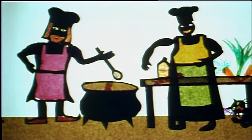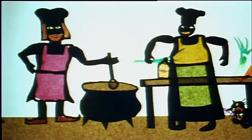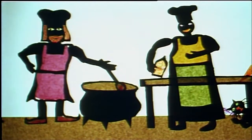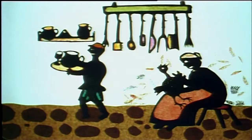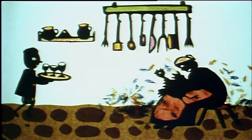Royal fish soup. Take 3 fresh trout. Throw in some leeks, carrots and a jug of wine. Stir well. Mmm, delicious. That will taste good. Watch that pig. Don't let it burn. Hurry up. It must be ready for the banquet tonight. We need more wine. Bring another barrel. Hurry up with that chicken. We need it for tonight.